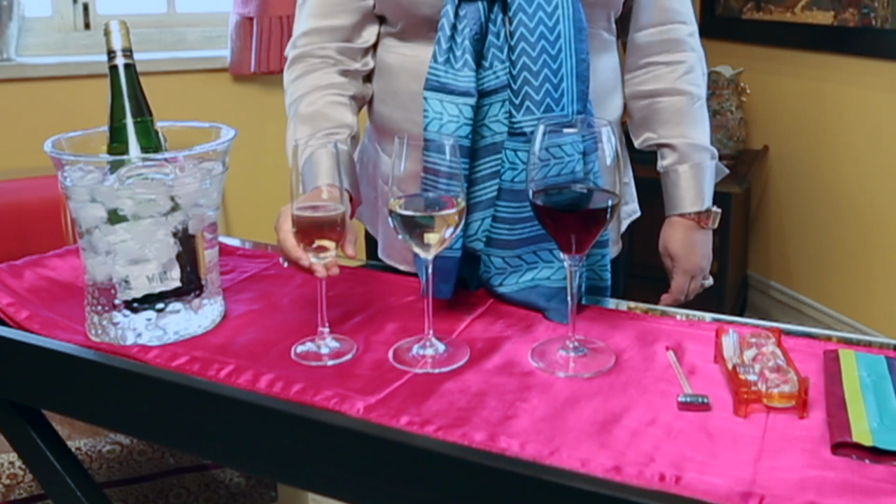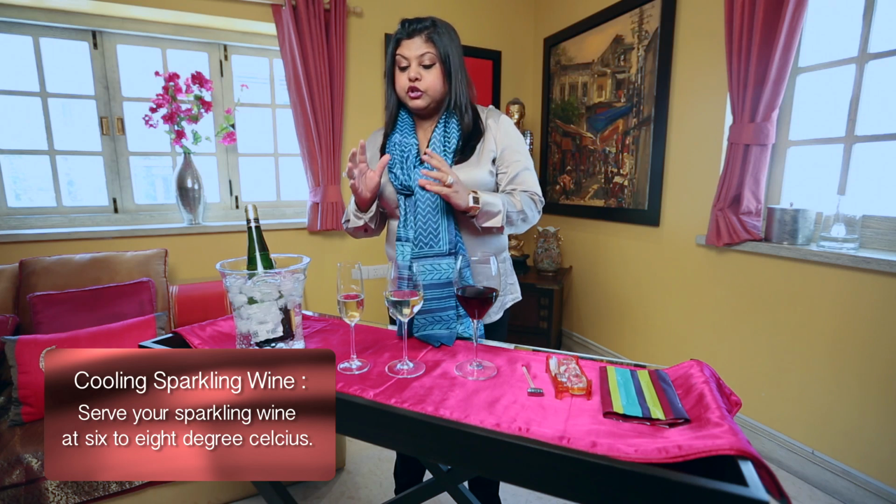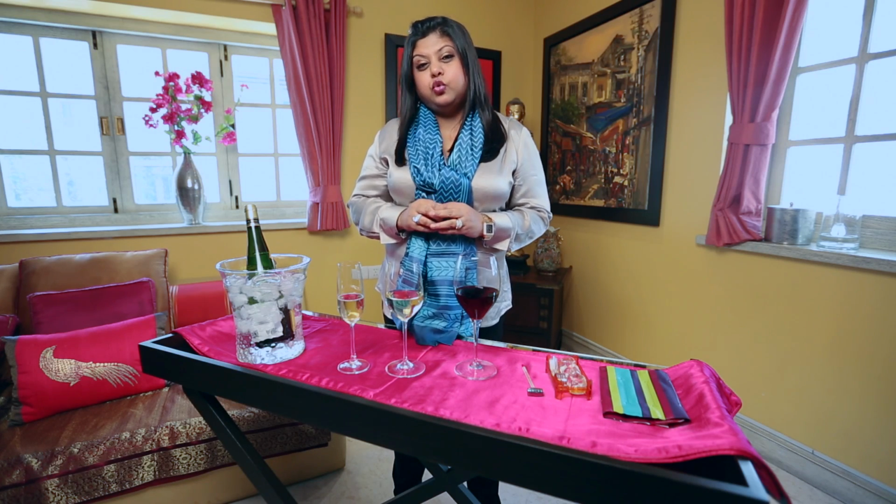Coming back to sparkling wines, they have to be served super chilled. So really you're looking at 6 to 8 degrees. But when I say 6 to 8 degrees, be warned, do not make the mistake of storing your sparkling wine bottles in a fridge. A refrigerator at home generally works at 2 to 3 degrees Celsius, which is way too cold.